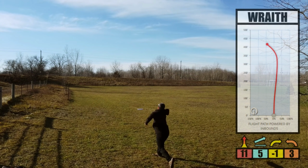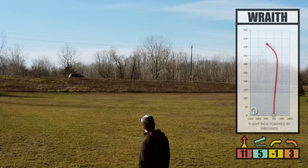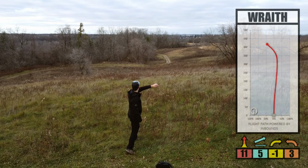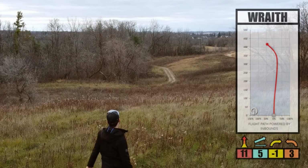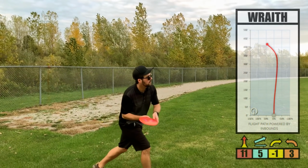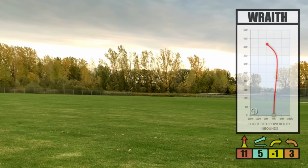So it has exceptional glide, it really wants to go very far, but it's more precise. It's more precise than the Destroyer because of that less speed. You can really get more control out of the disc. And it's good in all wind conditions because of that neutral stability that the disc has, and it's good for forehands and backhands, and personally I use it for either or.